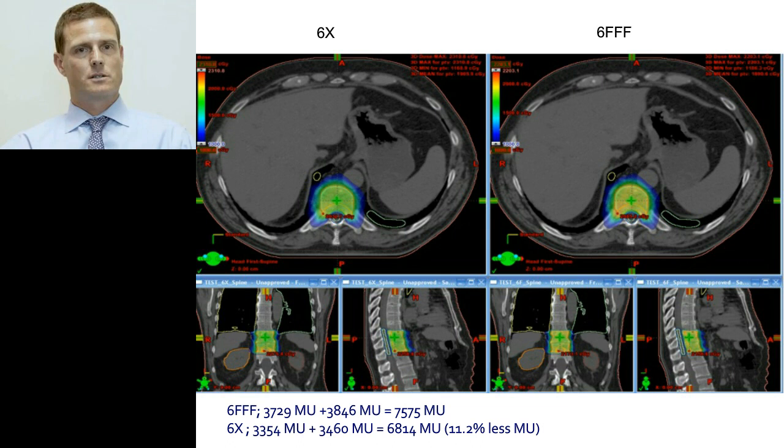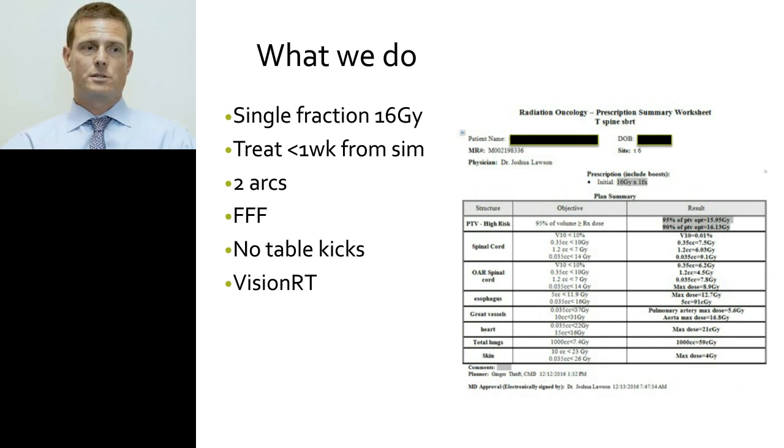So what we do at our institution is typically follow the RTOG protocol. We use 16 gray in a single fraction. I know from Dr. Yamada, and he makes a very strong argument, that that's probably not enough dose. We just haven't had the stomach to go up to 24 like he does, but I do applaud him for that and do recognize the strength of his data supporting that.